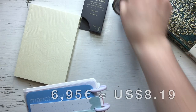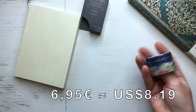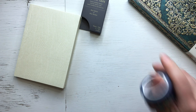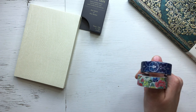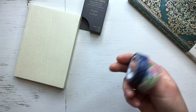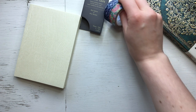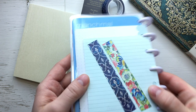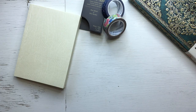These were $6.95, so $3.50 a piece, which is the same price as empty washi here in Finland. It's like a high-end price, and I hope these will be a high-end product also in use, but we will see. But they are very pretty.